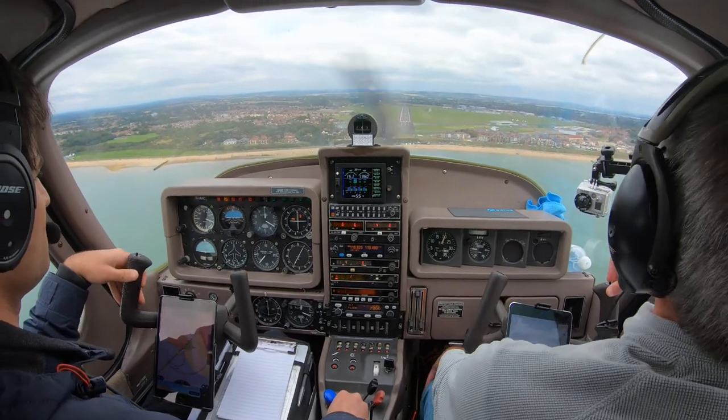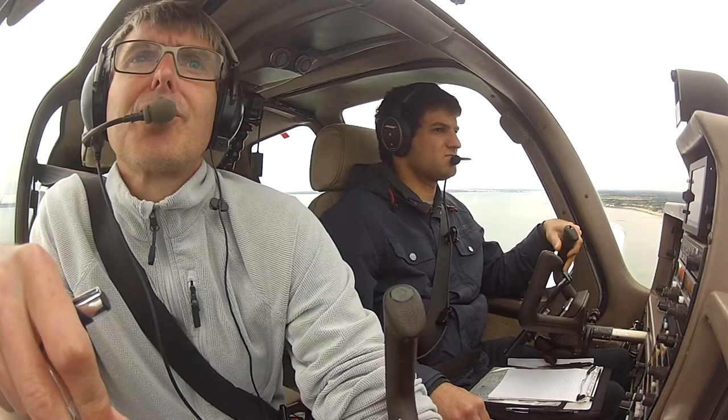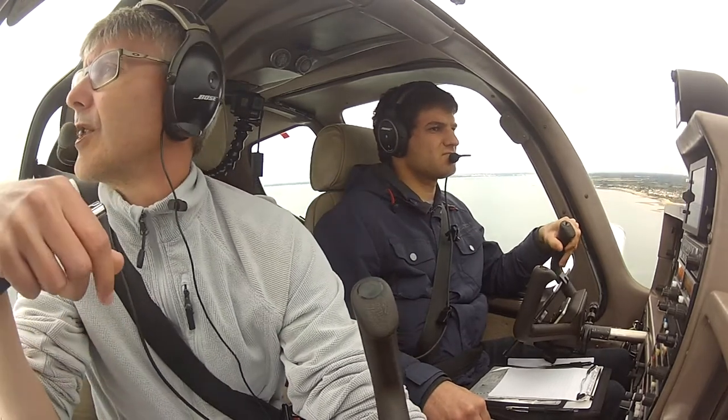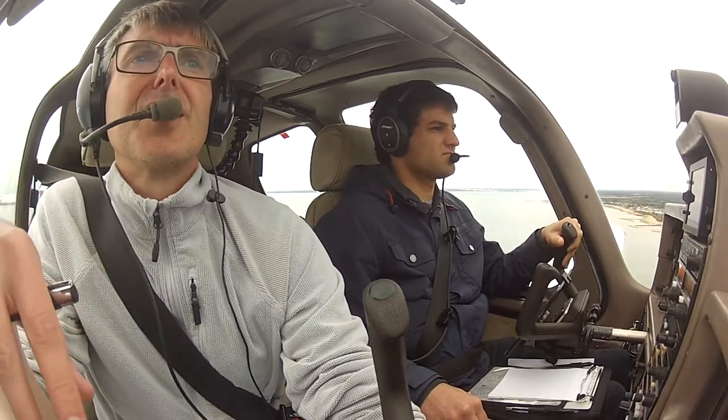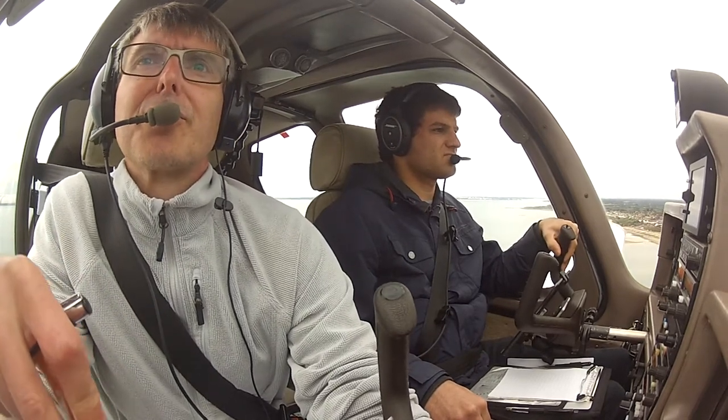Golf November Charlie is short final. We need to go to Bournemouth Avionics on landing if possible. Golf November Charlie, roger, taxi to the far end, indicate right on Delta for hangar 13. To the far end and Delta, Golf November Charlie, thanks.